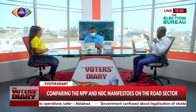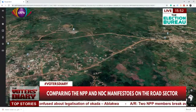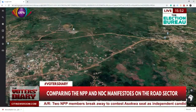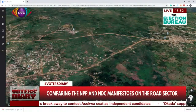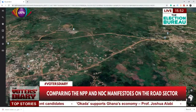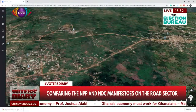Okay. So Vivian, as you can see, that's the EP Church and the Christ Foundation Church. That's the road from Sokode to UHAS on the screen. And you see how brown it is. This is just a satellite image to give you an idea of how the place is. And the Vice Chancellor of UHAS has had cause to complain about this particular road different times, that this road needs attention.